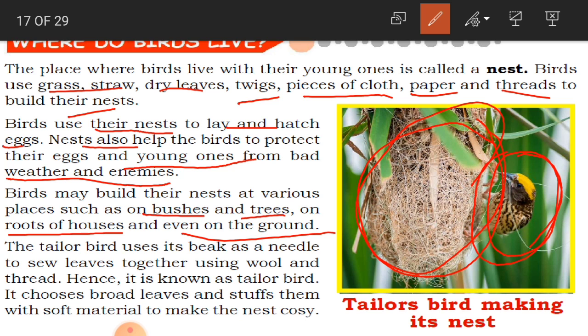Tailor bird. See here children in the picture, this bird uses its beak as its needle to sew leaves together using wool and thread. See, it is going to gather leaves, all dry leaves, one by one, and it also gathers wool and thread. Okay, and it is going to sew these leaves as a nest using its beak. See how wonderful this is, children? So that is why it is called a tailor bird, because it is going to stitch its nest with the leaves and using wool and thread.